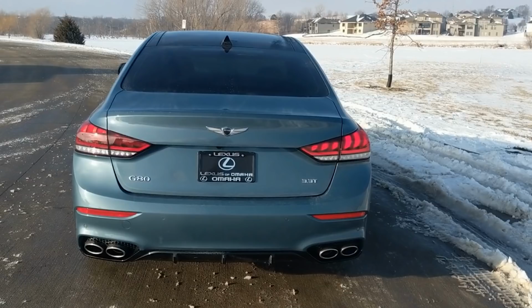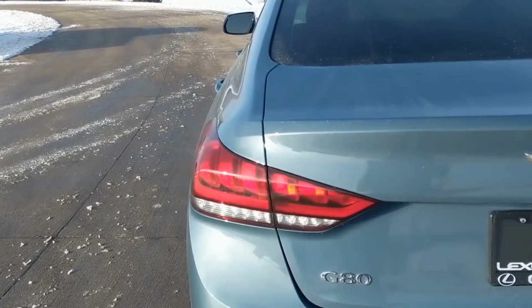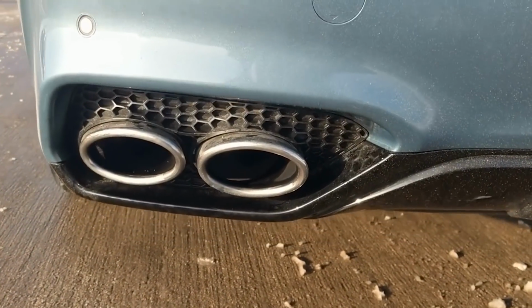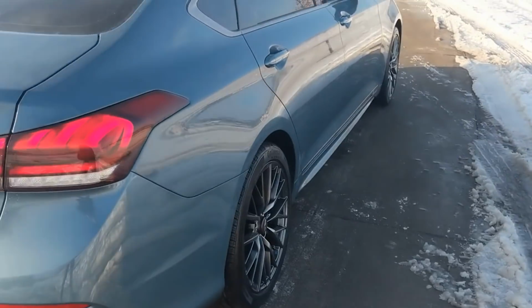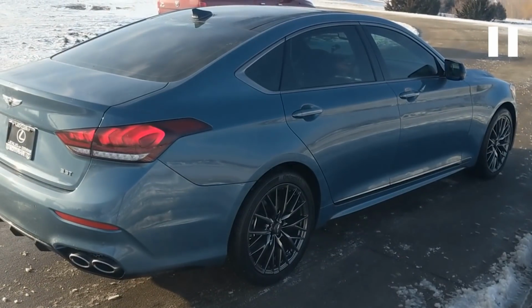The taillights look really good. The diffuser there at the bottom looks spot on. And then the quad tip exhaust for the dual exhaust looks extraordinary. And they have a nice little honeycomb around those exhausts. And there's those LED lights. You can't really get a good idea of them during the daytime. And the 3.3t badge there. And then here is the back profile of the vehicle. Very good looking car altogether.